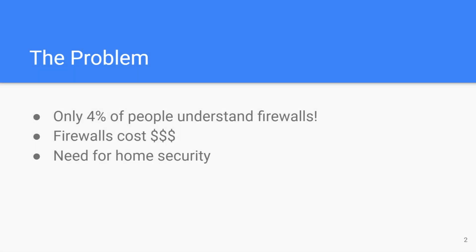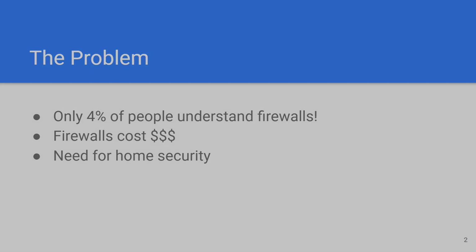The motivation behind our project is that firewalls are generally hard to use. A study found that only 4% of people in the United States thoroughly understand firewalls, and 44% don't even know what one is. On top of this, enterprise firewall equipment is expensive and difficult to configure for your everyday user. We think that networks are the gateways to our homes and personal information, and that information needs to be kept secure, especially now that vulnerable IoT devices are becoming more popular.